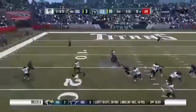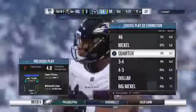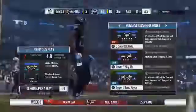Now a first carry for Deontay Foreman, who was lost to the Achilles injury last year. This carry with the extra effort is going to get him stopped up just shy of the 10. A solid run on first down. Gain of 7 leaves him with a 2nd and 3.